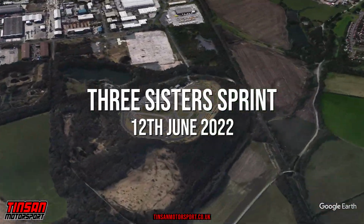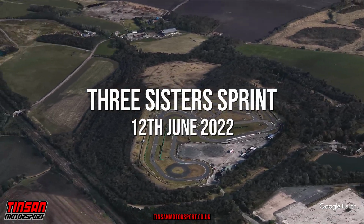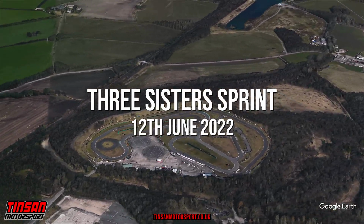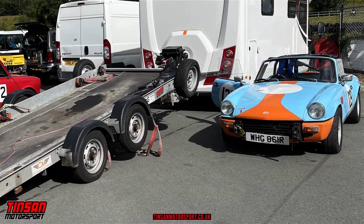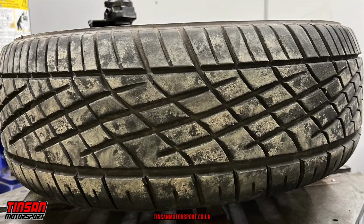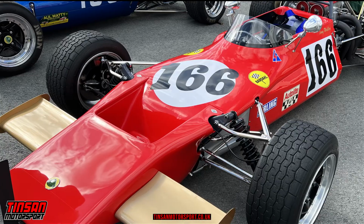Pinsan Motorsport team member Nigel Walton travelled to Three Sisters to compete in the Historic Rally Car Register's Speed Championship. Nigel was competing in our 1977 Triumph Spitfire, which was recently upgraded from MSUK Type 1A to Type 1B tyres, which Nigel was using for only the second time.